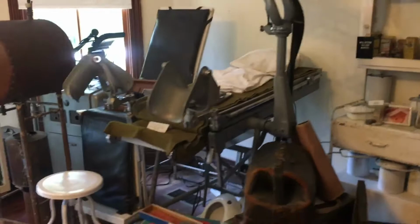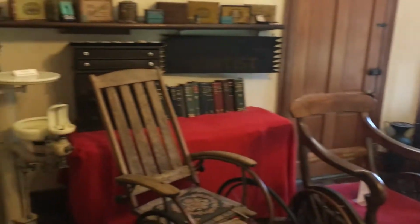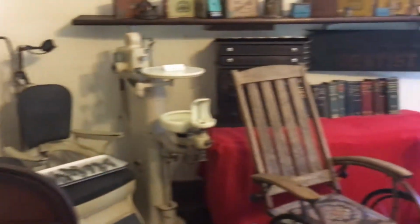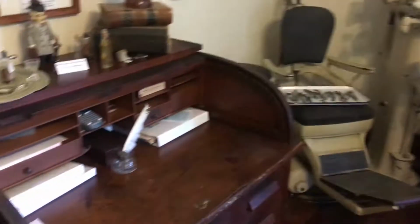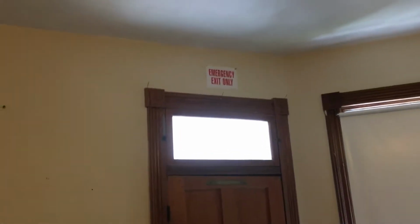So this is the doctor's room. We believe Dr. Sharon performed here for 40 years for a few reasons. One, you close all the pocket doors and go around the house, and patients could come in here. Two, an extra door. And three, an original exit sign. Kind of gives it away.